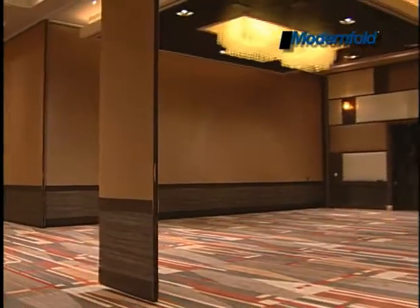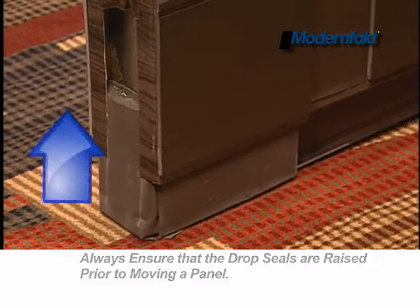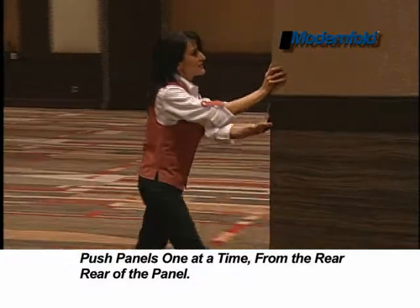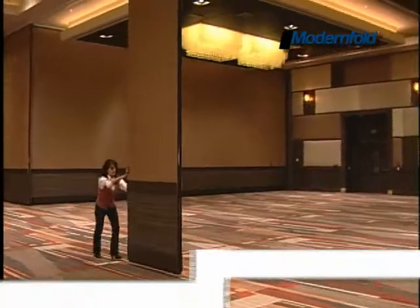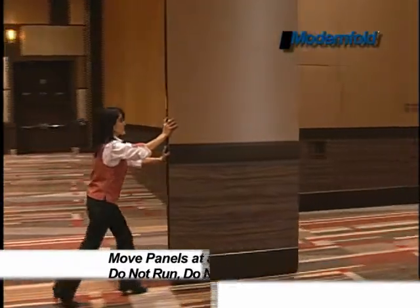Despite their easy movement, these panels weigh in excess of 1,000 pounds and can cause damage if you're not paying attention. Always ensure that drop seals are raised prior to moving a panel. Failure to raise the drop seals can cause damage to the seals. Push the panels one at a time from the rear of the panel, watching both sides and in front of the panel while it is in motion. Move the panels at a walking pace. Do not run. Do not push the panels and let go.